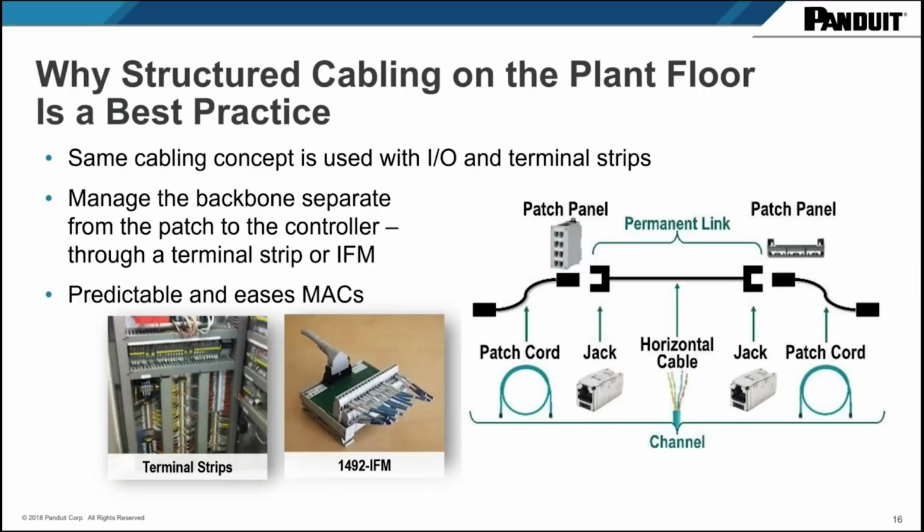The increased use of managed industrial network switches is making structured cabling a best practice in the cabinet as well. So it's starting to bring that capability of structured cabling further down into the plant floor networks. You can think of structured cabling as having a good plan for the field installed connections that are going to mate up in the panel. So in this regard, a patch panel in the cabinet is very much like a terminal strip or an interface module that you're using today. It's just your way of landing that field device for the network itself.